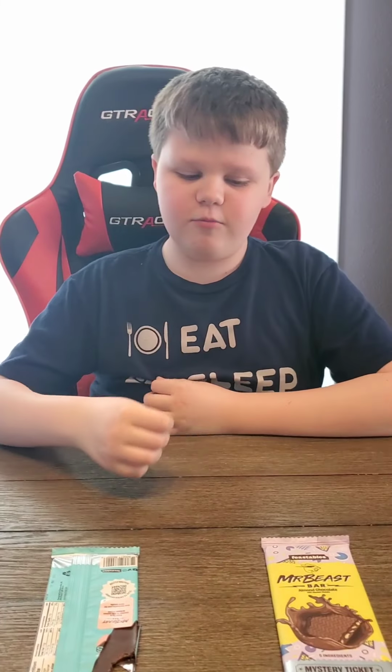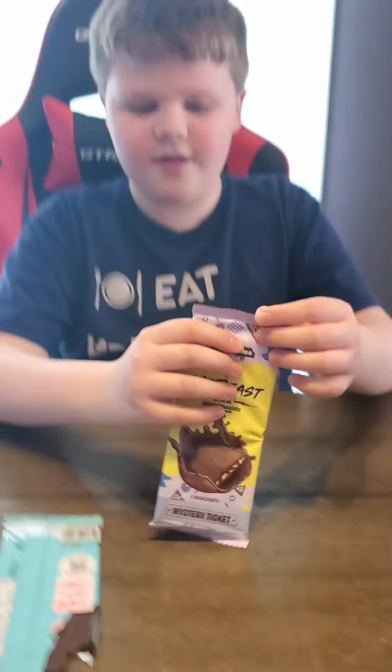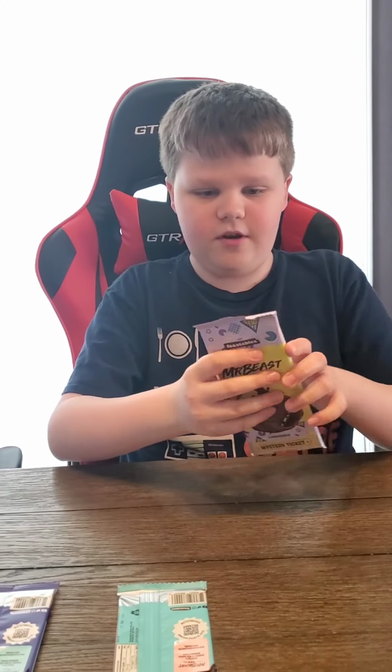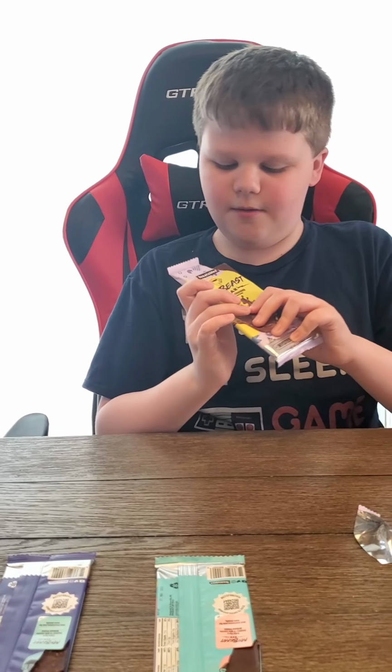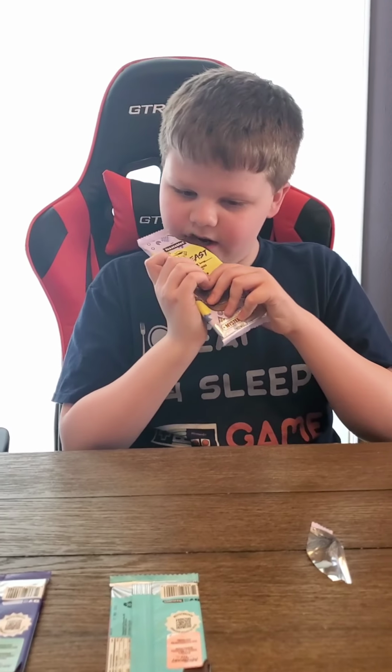All right, guys, last one, almond chocolate. This one actually has 5 ingredients. This one has 4. Here we go, 3, 2, 1.